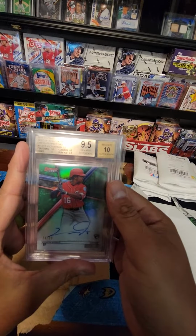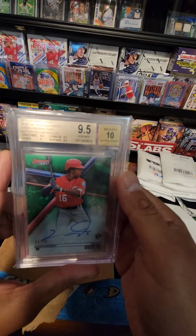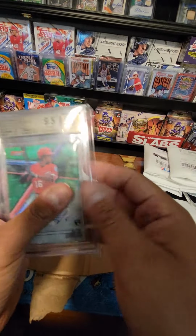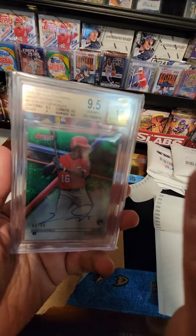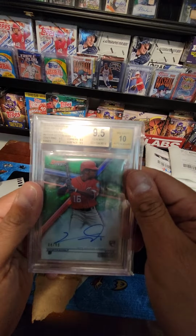Here's the next purchase, 2018 Bowman's Best Sawgrass Green Refractors, Victor Robles. Beautiful card, the time I bought it. Man, I've been sitting on this for a minute. This guy has a lot of potential. They had an awesome lineup, Washington, man, and I don't know what the GMs are doing. They're just dismantling that team.